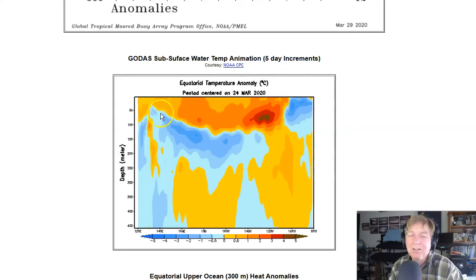You can see, even here, the whole way back into the maritime continent, there's warm water flowing off to the east. Here's the upwelling phase of the Kelvin wave cycle. When you get a Kelvin wave and it washes in, you get this little burst of cool water that pushes up, and then another Kelvin wave.